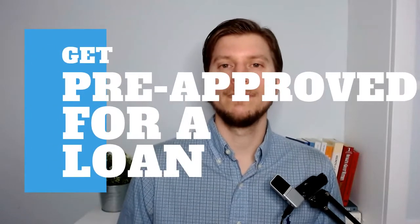Step two is to get pre-approved for a loan. If you are going to borrow money to purchase this house, then you're going to want to get pre-approved. That gives you an idea of how much you can spend on a home. You see, banks run through all of your financial paperwork and they come up with a formula that gives you a number for the cost of a house that you're going to want to look at and helps narrow down the homes that we can start focusing on. All right, we've been pre-approved for a loan.